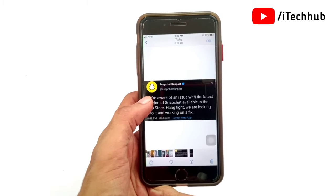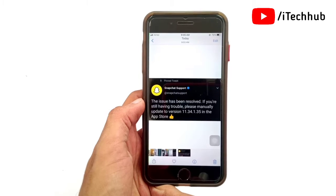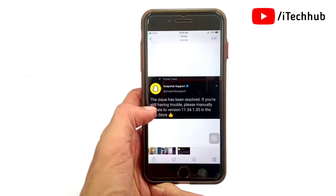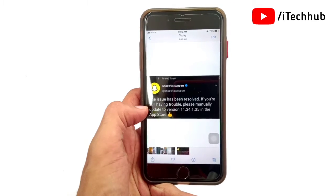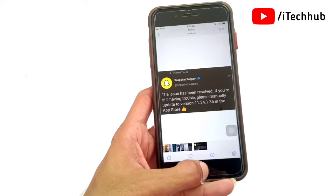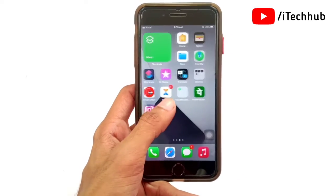So guys, some time ago there was a second tweet from the Snapchat support team. The second tweet says the issue has been resolved. If you are still having trouble, please manually update your Snapchat app from the App Store. But a lot of Snapchat users updated Snapchat from the App Store and the problem is still not fixed on iPhone as well as iPad.